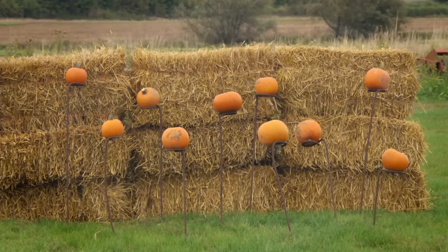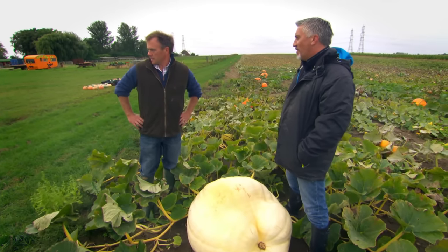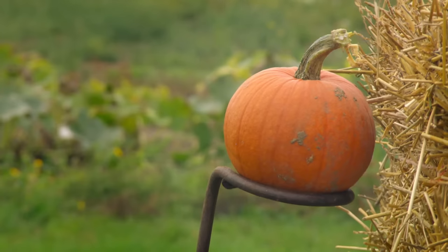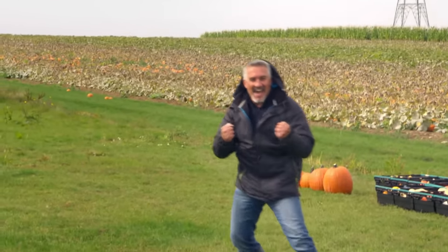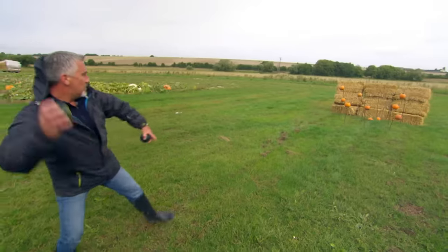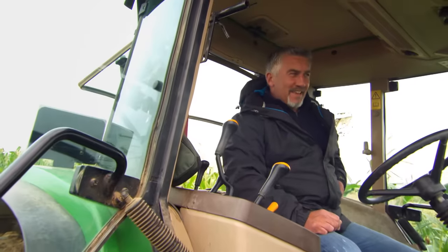I'm looking over there and I can see not a coconut shy, but a pumpkin shy. It is a pumpkin shy. The children love it. But I'm a bit of a kid. Can I have a go? Yeah, no, sure. Well done. Well, I did say I was a big kid. I love driving tractors. She should have been a farmer, not a baker.